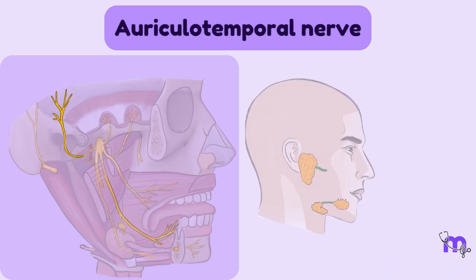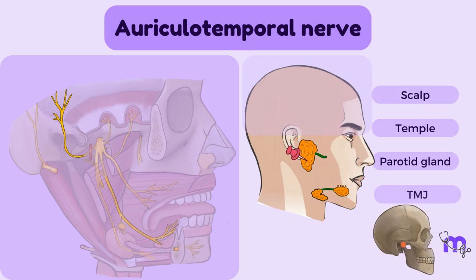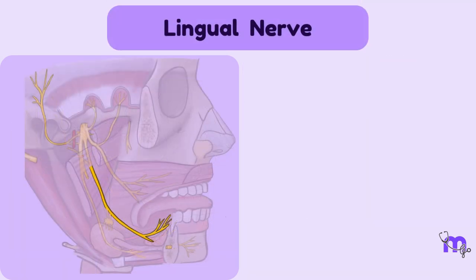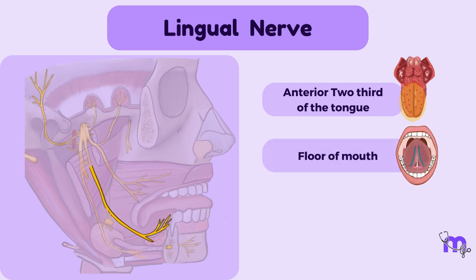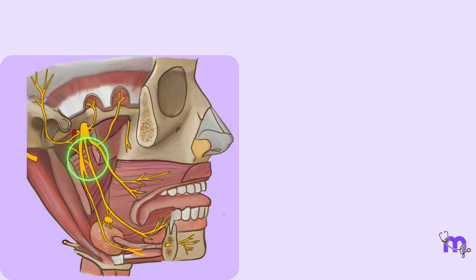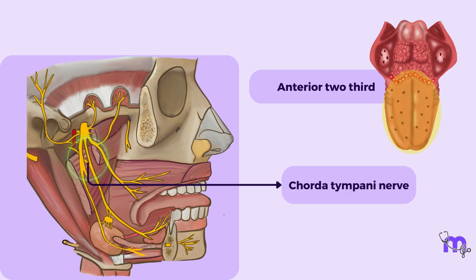This nerve provides sensation to the skin of the temple and scalp, as well as to the parotid gland and temporomandibular joint. The lingual nerve carries sensations from the anterior two-thirds of the tongue, as well as from the floor of the mouth and the lingual gingiva. It also carries taste sensations from the anterior two-thirds of the tongue through its connection with the chorda tympani nerve. We'll discuss this further in a bit.